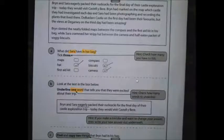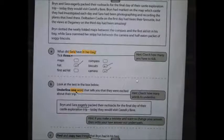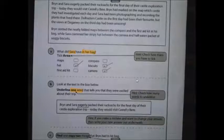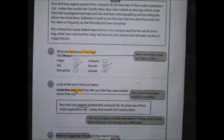C. Find and copy 2 things that Bryn had in his bag. Oh, excellent. We've already done a lot of the groundwork on this, haven't we? So, let's go back to the second paragraph. At the top there, Bryn slotted the neatly folded maps between the compass and the first aid kit. So, we can select 2 of those 3 items. We could select the folded maps, the compass, or the first aid kit.